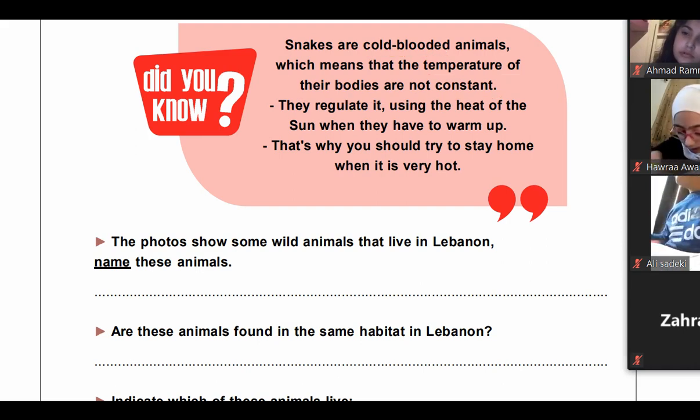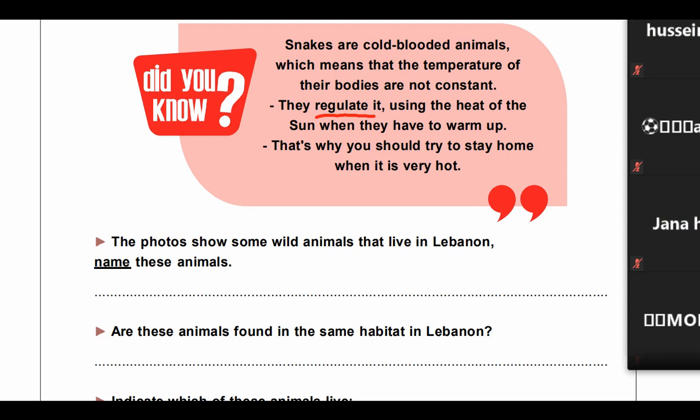They regulate the temperature. How? Using the heat of the sun when they have to warm up. That's why you should try to stay home when it is very hot. So, this is information about the snakes, where they live, and what their temperature is like. Their temperature is not constant because they change their temperature according to the environment they live in.